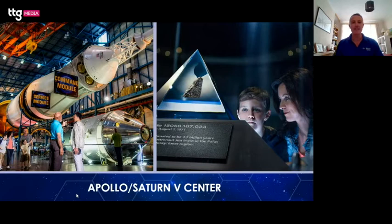When we take the buses at Kennedy, as we mentioned, it's a large area out to the launch pads. We head to the Saturn V Centre. This is the actual moon rocket. The rocket that took the 12 astronauts to the moon.